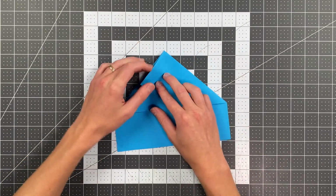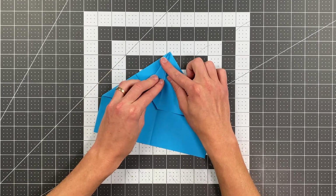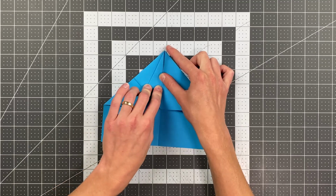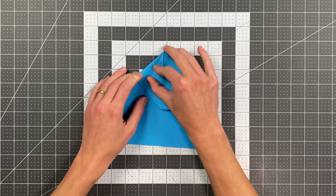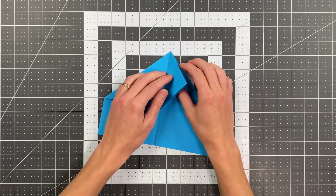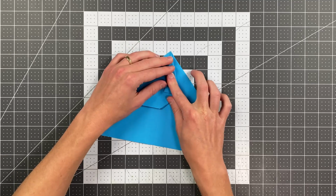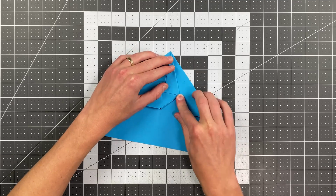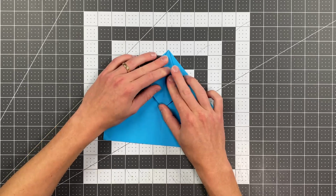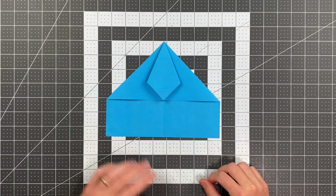Now I'm going to push that to the left, and I want to fold this edge here to the center crease, leaving a bit of a gap, maybe a millimeter or a little more than that. Just like this. And then I'll swing that flap back to the right side. Do the same thing here, flip that way, fold this edge to the center, leaving a millimeter gap. And then fold it back in the opposite direction. And your plane should currently look like this.